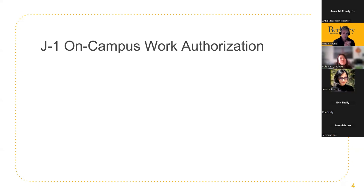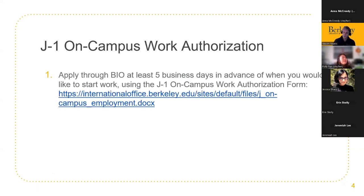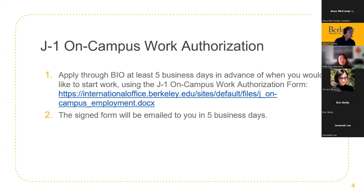Okay, so now I'm going to talk about J1 students working on campus. You're going to apply for work authorization through this link on BIO's website. Keep in mind that typically, BIO has a 5 business days processing time for the majority of the requests. If you want to start your employment, make sure that the starting date is at least 5 days later. You're going to submit an on-campus employment request form to BIO, and BIO will review everything, process your request, and email the signed form back to you. And that will be your proof of work authorization.